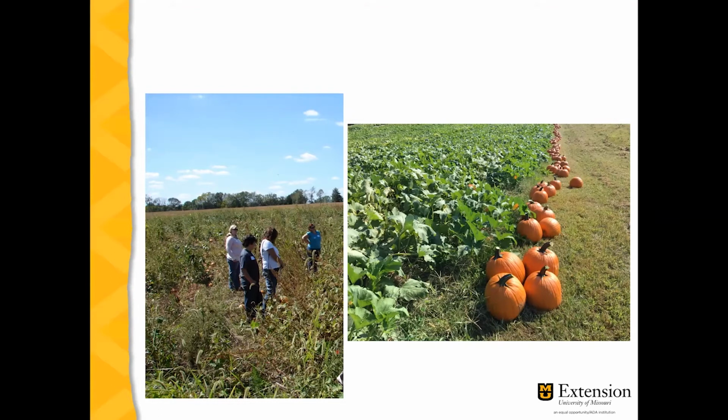And also the maturity of the pumpkins is going to vary greatly depending on whether they were shaded out by the weeds. Pumpkins are very popular for U-pick opportunities, and a weedy patch does not attract a clientele. They don't want to go out and experience agriculture that way.